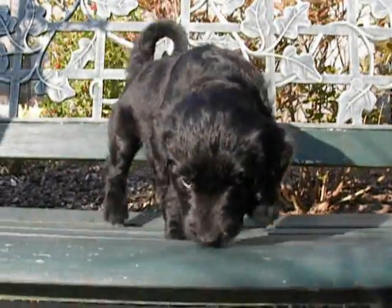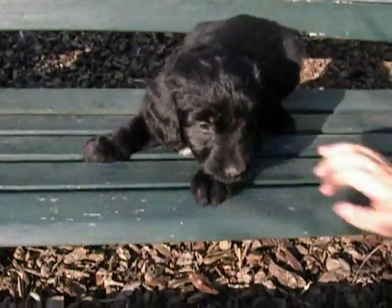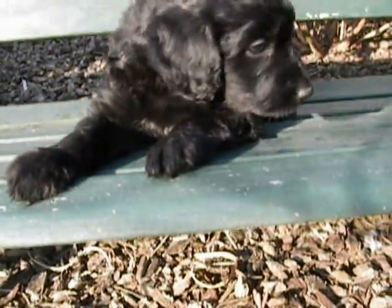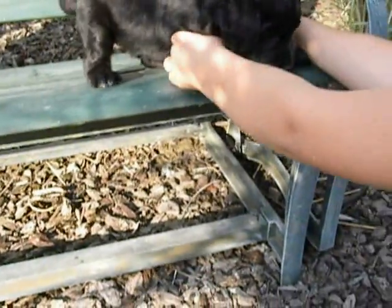Yeah. That's Red Girl right there. Yeah, that's very funny. Uh-oh, don't pull her. I'll get her. Come here, baby. It's not that far, though. I know, but still. They're just puppies. They're only 5 weeks old.